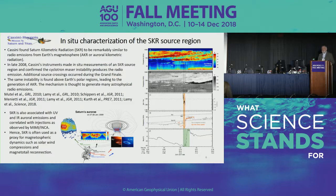Now, another thing that we proposed to do was to be able to fly through source regions of the Saturn kilometric radiation. It's well believed now that the Saturn kilometric radiation is very similar to the Earth's auroral kilometric radiation, Jupiter's decametric and hectometric radiation, all of which are generated by the cyclotron Maser instability. But it wasn't until 2008, relatively early in the Cassini mission, that we had an opportunity to fly through one of these source regions and study it in situ at any location other than at Earth.